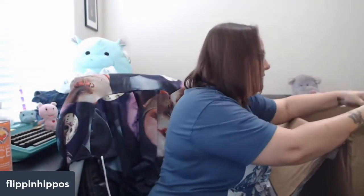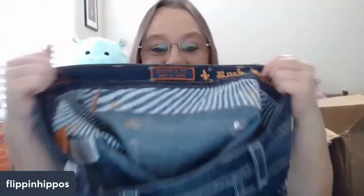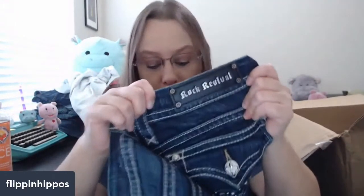These look fancy. Could these be? Oh my gosh. You guys. Oh my gosh. Oh my gosh. These are going to pay for the whole box by themselves. You guys, these are a bolo. These are so awesome to find. I'm so excited. These are the Camilla Easy Boot size 30.